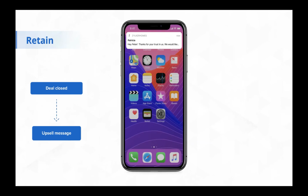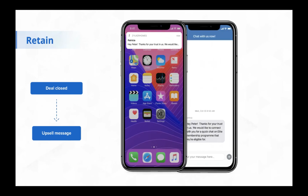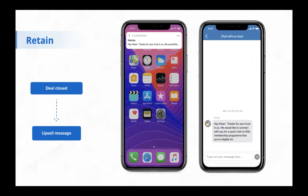So when a deal is closed, you can just send off a push notification. This is in case of a mobile app. But you can also do the same thing for your web application. When a deal is closed, you can send off a trigger message asking if they want to sign up to your premium plan or start a membership with you, and so on, thereby retaining these valuable customers as brand advocates.